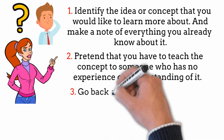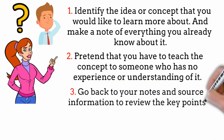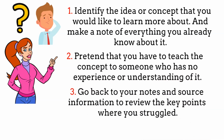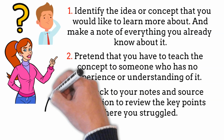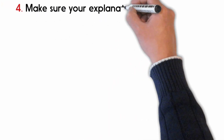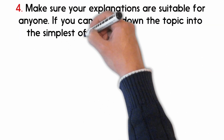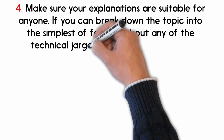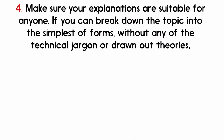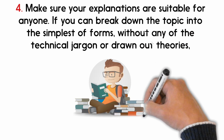Number 3, go back to your notes and source information to review the key points where you struggled. When you're feeling more confident in your understanding of the topic, it's time to repeat step 2. You can do this as many times as you feel necessary. Number 4, make sure your explanations are suitable for anyone. If you break down the topic into the simplest of forms without any of the technical jargon or drawn-out theories, you'll have a better understanding of the information and be able to recall it with ease.